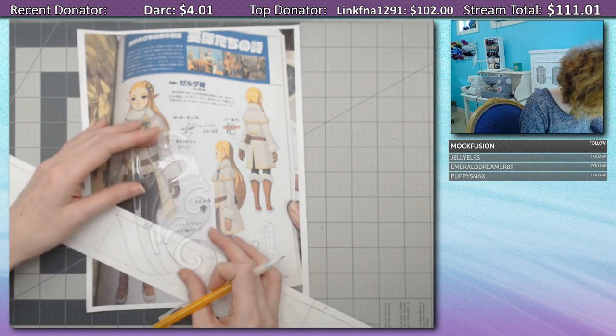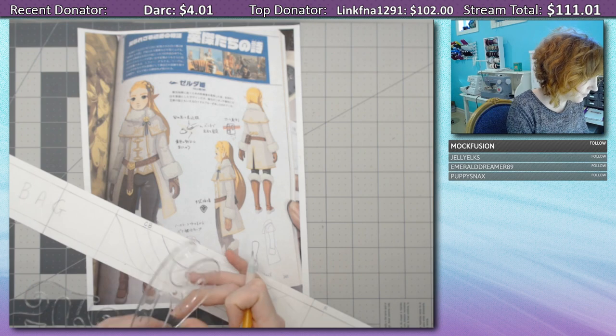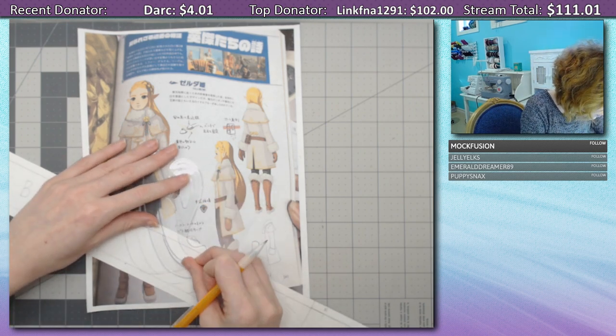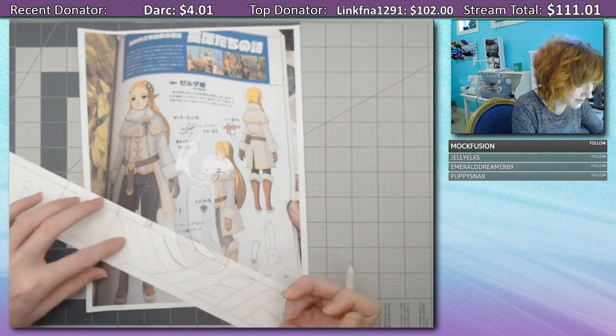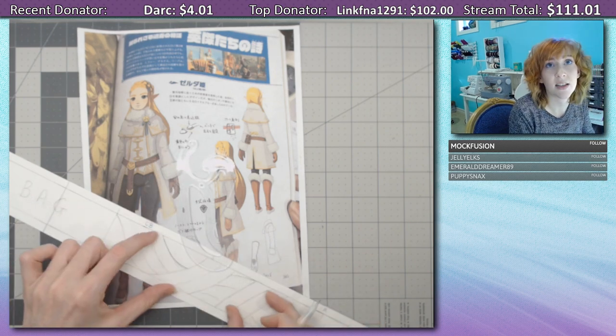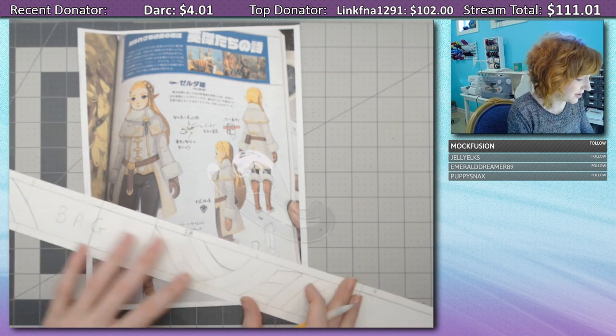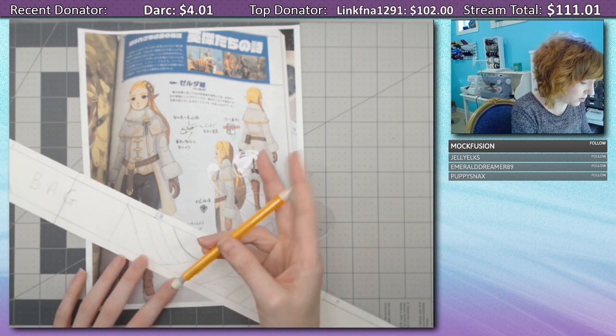Rather than making all of my imaginary bag design just quite yet, I think I'm going to expand this section too and make these a little bit bigger, because my lines here look smaller than they are over here. So I'm going to try to space it out a little bit more.